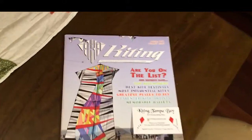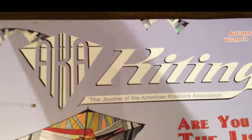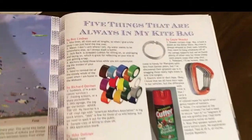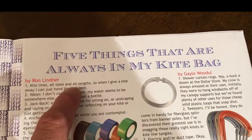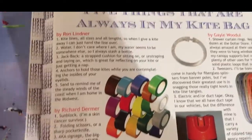Hey friends, we haven't talked about a magazine lately, and one of them I have in the stash. This American Kite Flyers Kiting Magazine from autumn 2012, volume 34, issue 3. Do you guys use the word autumn anymore? I don't typically use that. So here's one thing I want to show you. Five things that are always in the kite bag. Not mine, but these people's kite bags.